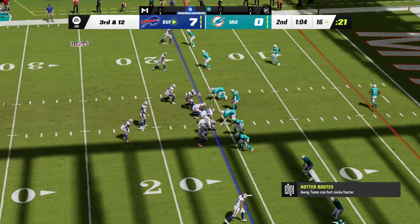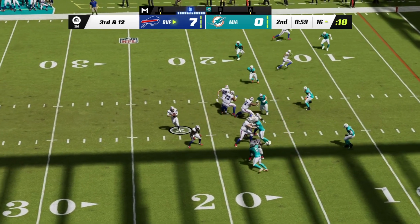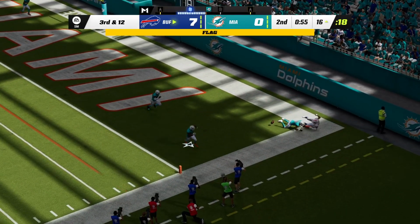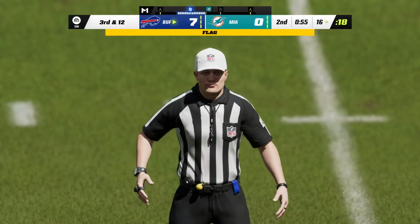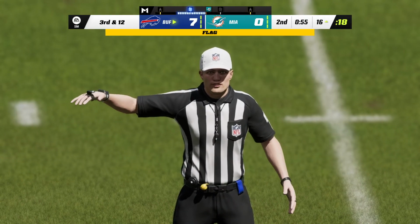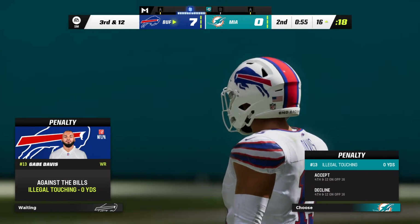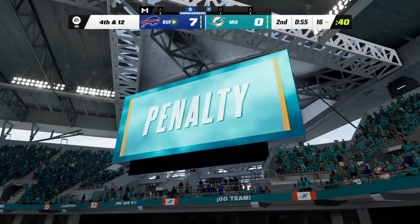So after the sack, Allen and the Bills with work to do on third and long. Looking to throw, Allen. That's incomplete, but there is a flag down. So hang on, a big call coming on third down. Now the offense knew it. They were already starting to walk back as that one is accepted.